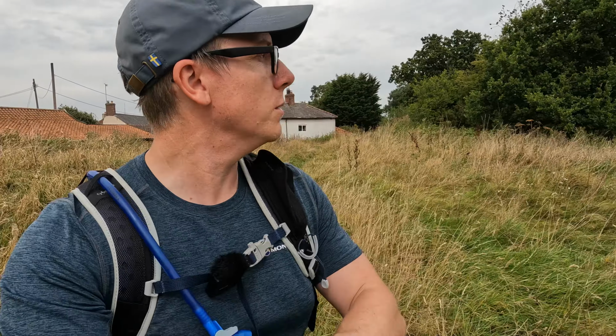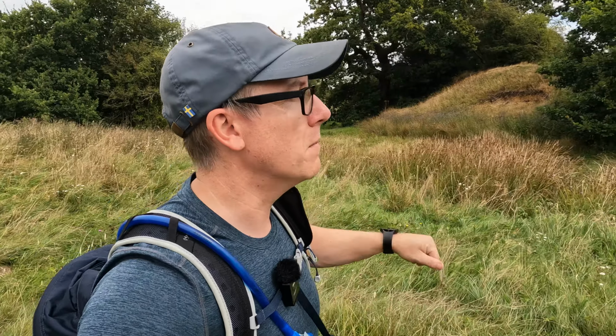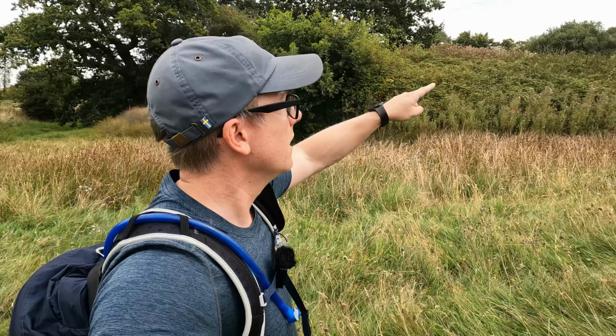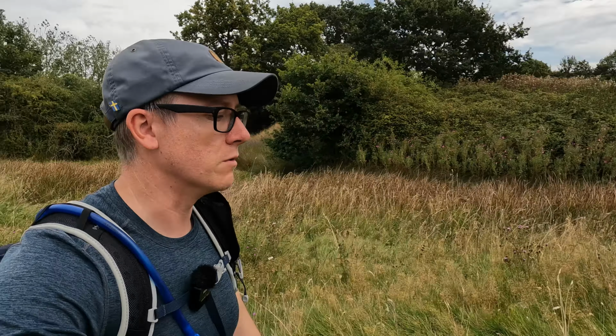So where I am at the moment is inside the earthworks of Mileham Castle, and of course this whole area is a scheduled ancient monument, and there's an enormous selection of earthworks here. Look, there's a huge bank across here. Now this probably marked an inner bailey, so just here is the motte. That's where the big stone castle keep would have been built up there, probably standing at 10 or 12 meters tall.